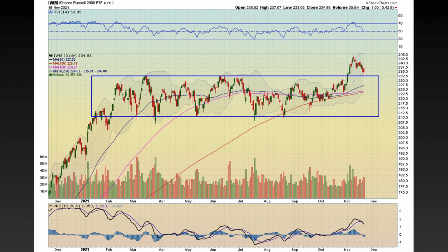IWM also, take a look where this came. It broke out of the channel and it tagged the backtest that we discussed yesterday. Were you prepared to buy? Is this going to roll over and continue to head down? Well, we're going to find that out soon. But so far, this is holding as an area of support.